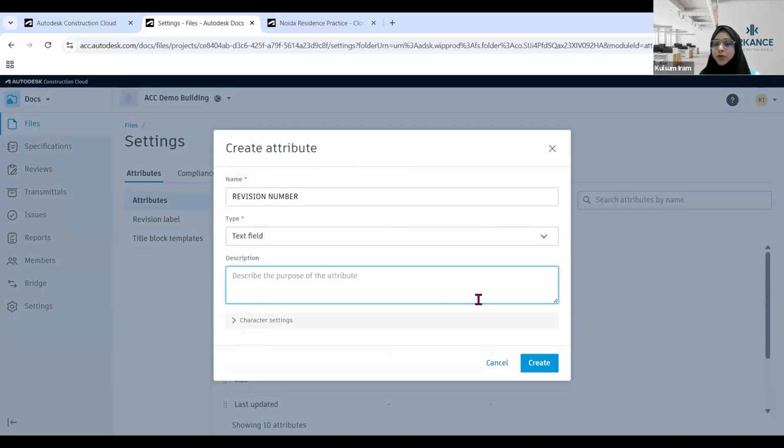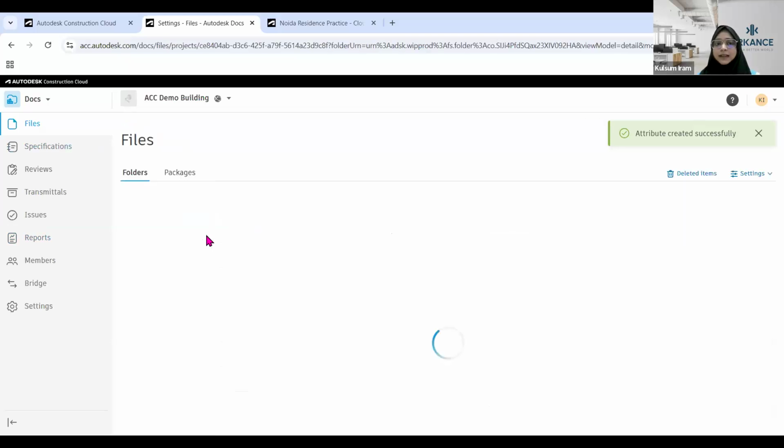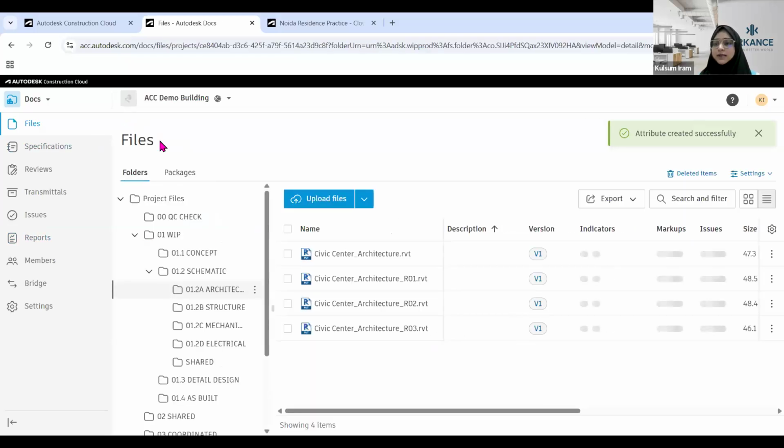You can define a description over here, but in my case, I'm just skipping it and create. Once I create it, I'll again go on to my files. These come under your advanced settings. You can just simply go on to settings, and these can be coming over there.